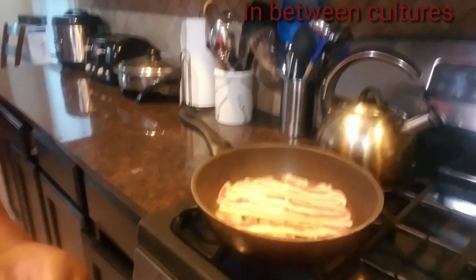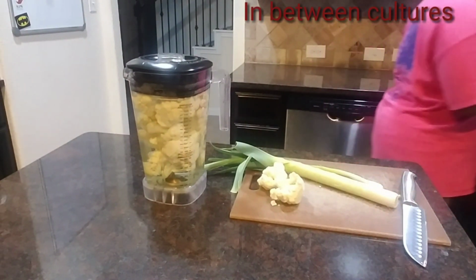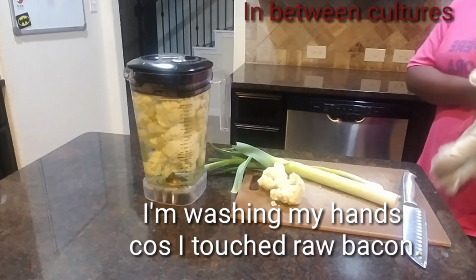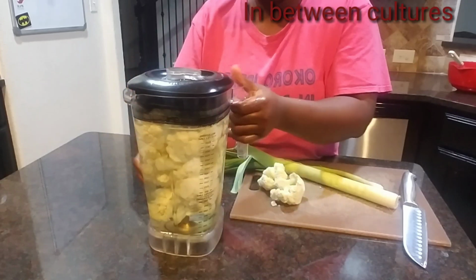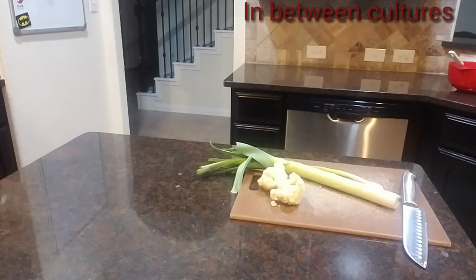So I know in the past video that I made cauliflower, I just chopped them. This time around, I'd like to show you how I make the rice. In the blender cup, I packed it with cauliflower and then I topped it with water. And before that, I'm washing my hands because I touched bacon, raw bacon. So you see where I filled the water too? Yeah, so I need excessive water so that the cauliflower does not mush up.